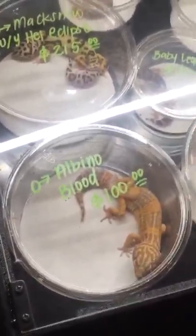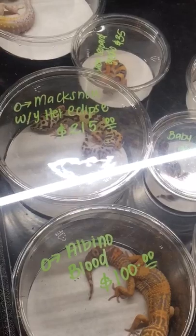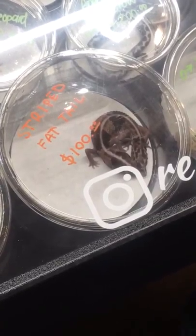Some crickets. Some geckos right here. Albino blood gecko. Matching lips. What's this one? Fat tail.